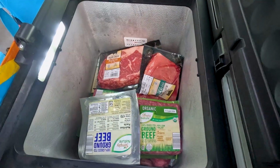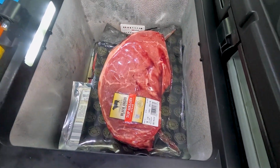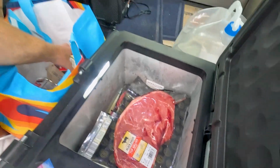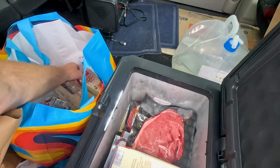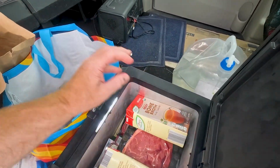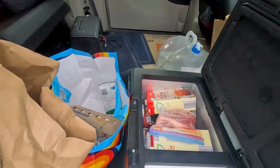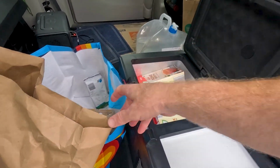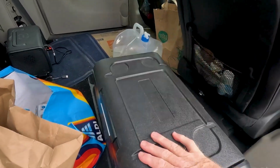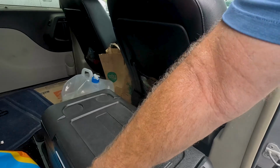I just love this refrigerator. It really is a life changer. It means that I can bring food with me for the road and not have to eat at a restaurant. It means that I can go shopping and then do other stuff and not worry about getting home right away. Keeps the food at 33 degrees, so it's going to be perfect.